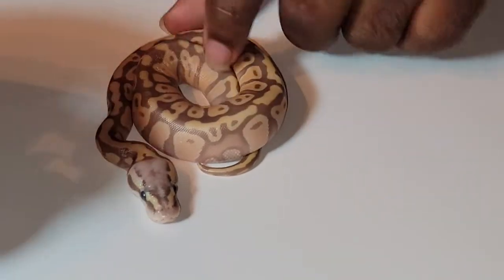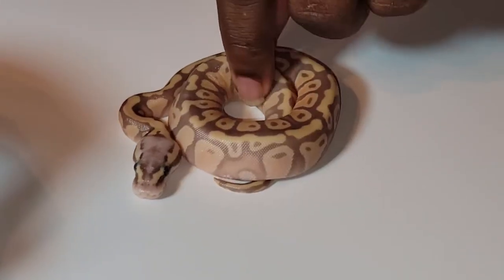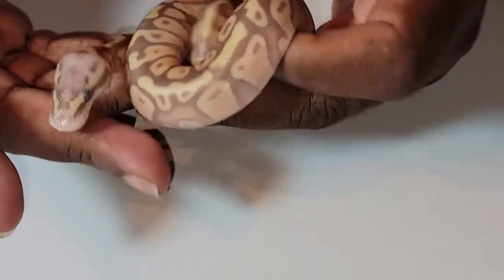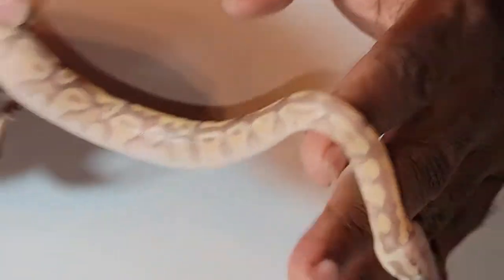So here's the first one. This is a banana, pastel, fire or vanilla. Also, if I popped all of these correctly, all 3 of these are females. They're all 100% het clown, so if indeed they really are females, they're going to be holdbacks. I'm basically going to hold back all of them. So let's move on to the next one in this clutch.